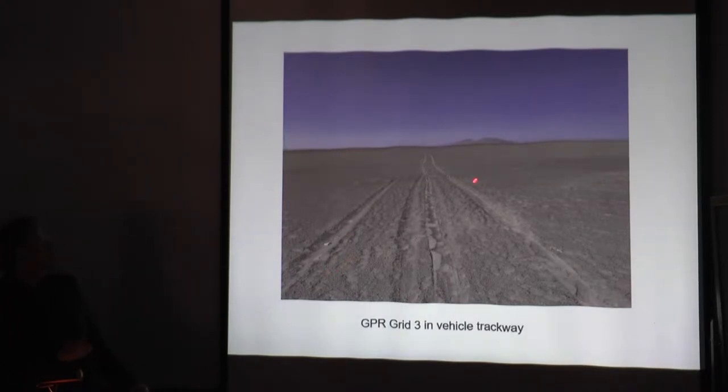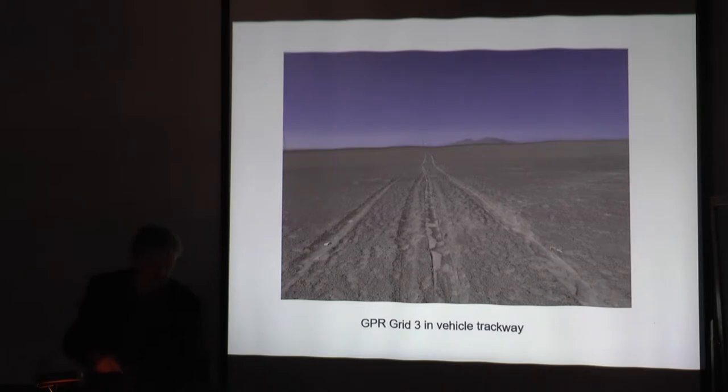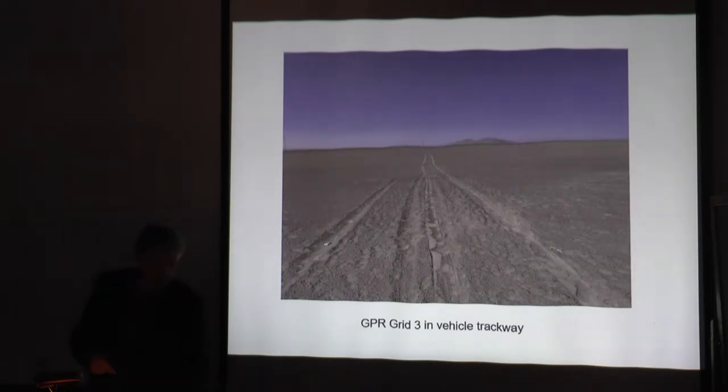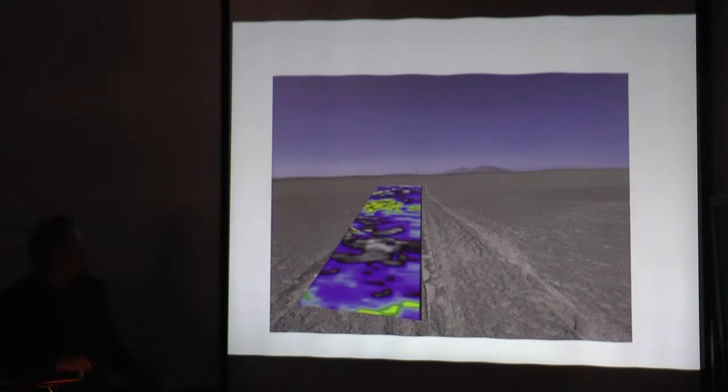Another grid we placed on this area where two trucks were, where multiple vehicles had driven through, just because it was an area we weren't concerned about artifact integrity on the surface. This one's grid three. And this also revealed a potentially significant feature out here.